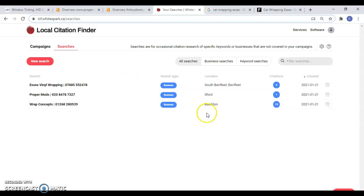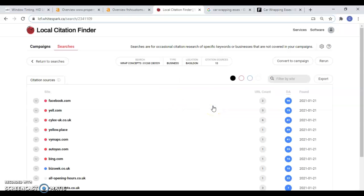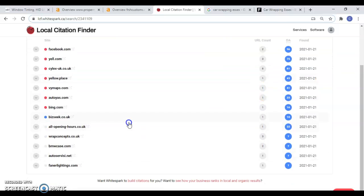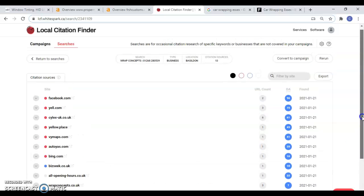Now the great thing about this resource is that you can go in and see what your competition's doing and get listed in the same places that they are. So Wrap Concepts was in the number 1 spot. They have 13 citations, and you can go in here and copy the exact same thing that they're doing. Go in here and click on every single one of these citations and list your information in that, and then you're going to have all the same information that they are.